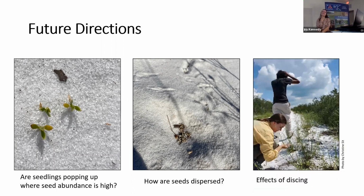And this last picture is one of my favorite pictures. George was kind enough to take me, Christine, and Shahram out to Hendry Ranch, where we found the best population of Eryngium I've ever seen. It was incredibly tall, with tons of reproductive structures. Shahram is like, I can't believe it. And I'm digging in the sand, like, are there seeds in here? Because what they do over there is they disc the soil pretty frequently. I don't know exactly the interval, but it got me thinking, what would the effect of disking be on the seed banks, and what would the effect of different frequencies of disking be? There's definitely a lot of work to be done there.